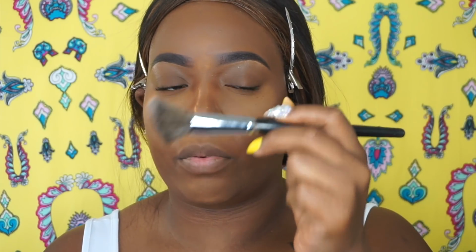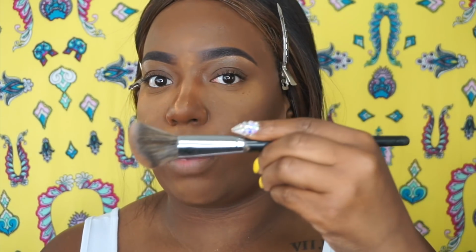I'm just going to go up, and I'm going to go to the middle of my forehead and then use the other brush for the other side. And I'm really just dabbing it back, not using too much pressure. I am holding the brush closer to the ferrule, because the closer you are to the actual bristles, the more pressure you're putting on your face. So I'm about right here, towards the middle of the brush.